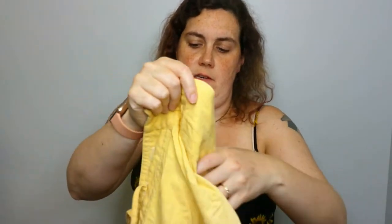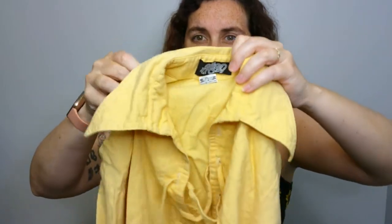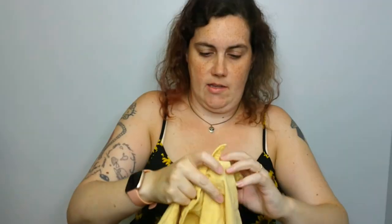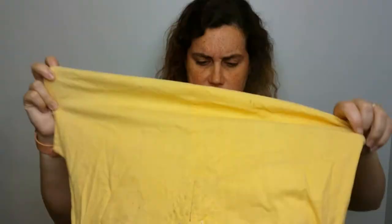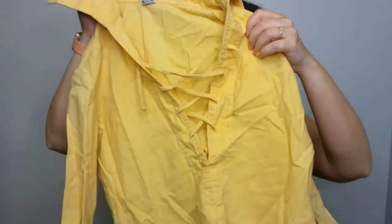This is a vintage lace-up. It's got that disco collar. The disco collar is the pointed collar, and it's a lace-up, and it's yellow. It's all things that I love. I want to say it is definitely 70s, this tag, Ellen Tracy, size 11-12. I don't see what it's made out of, it feels kind of like a cotton linen, but there's no materials tag. But this could be super sexy, because it laces all the way down to the middle of your stomach, so I like that a lot.